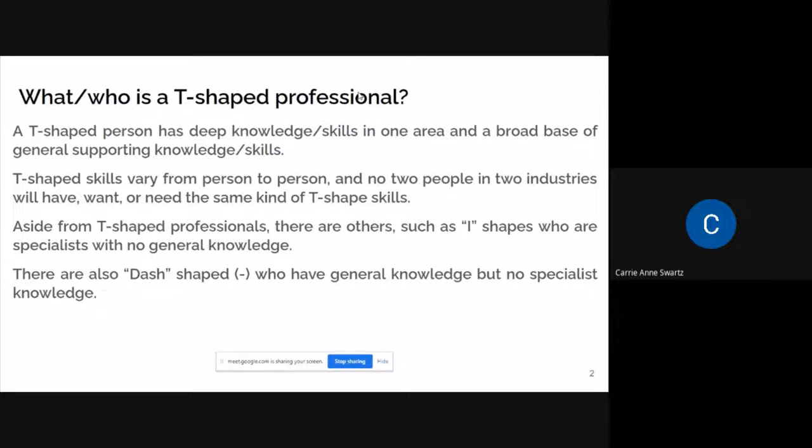So that means that you've got the area of work that you work in. So you are a data engineer, so you have a lot of knowledge about data engineering, but you also have a lot of knowledge about other areas, industries, fields, and you have a lot of other skills. T-shaped skills are not the same for everyone. They vary from person to person, from industry to industry. So a data engineer will not want the same kind of T-shaped skills as a medical doctor. A chef will not want the same T-shaped skills as an accountant. So it's very subjective. It's very dependent on who you are as a person and the industry you are in and the kind of career that you are hoping for yourself.